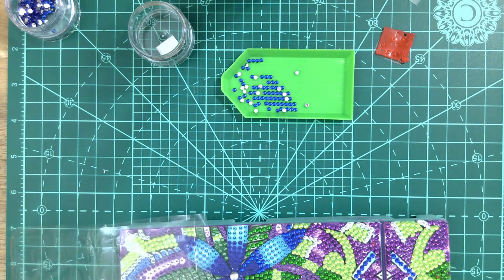Yay, there was enough. I've been resetting my studio. There we go. I think that might be a little better. Let's see here. Oh, that helped. That helped a lot. Okay.